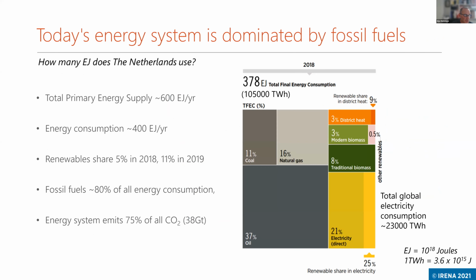Okay, so let's talk about the energy system. Today's energy system is shown in this visual on the right-hand side. And as you expect, 79% of our total energy system is coming from fossil fuels today, about 79% from coal, oil, and gas. You can look and see that the total energy consumption is just under 400 exajoules.